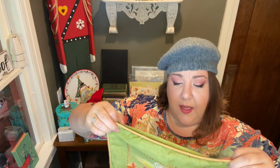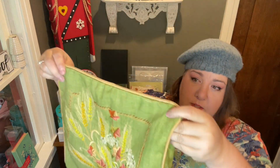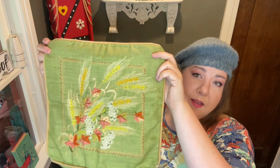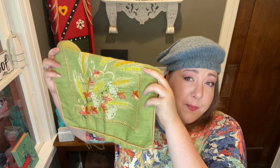So I will be looking for this size pillow to just put in there so I don't have to stuff it. I'll just find a small square pillow, and this will go on top of it, and that will be something that I can do. And then I imagine I'll sell it over at the shop for probably $15 or $18. All right, drum roll. That's pretty pathetic, right?